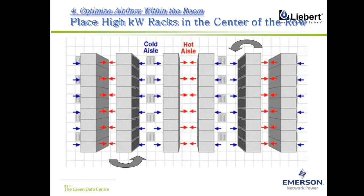Placing high kW racks in the center of the room. Suppose there are crack units on either side of the room, on the left and right side. So the wise thing is to put high kW or high density racks in the middle. The reason is, by the time the center of the room is cooled, the high density racks, which will produce the heat, will be sucked by the PAC units. So the cycle of collecting the hot air to the PAC unit is complete.